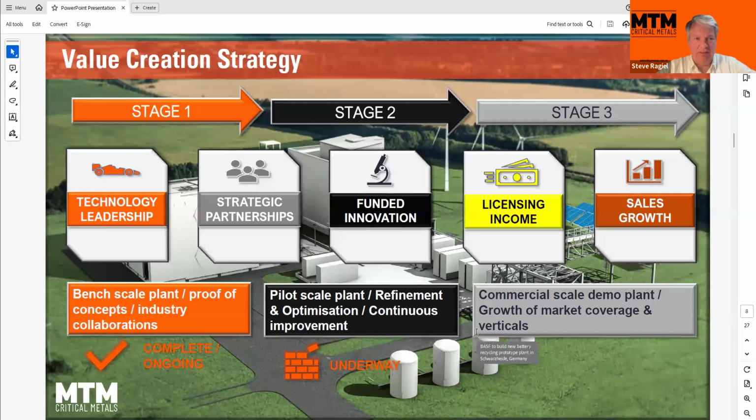Right, can we go to the next? So, key stages in our development for creating value for MTM. Technology leadership, we have that and we're maintaining that. There are additional enhancements to the patents with Rice University that will be coming out over the next couple of months. We're working on multiple strategic partnerships with tier 1 global mining and chemical companies. And we also are working with a number of different government entities to push forward on the funding side to develop access to these critical materials that in some cases are in strategically undesirable locations. And then, as John mentioned, one key point of revenue creation will be the licensing income with these strategic partners that we are working with.